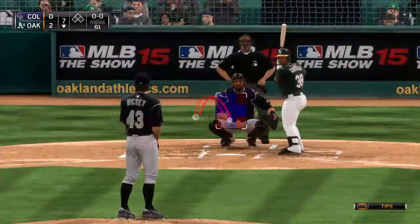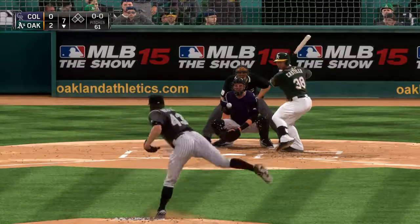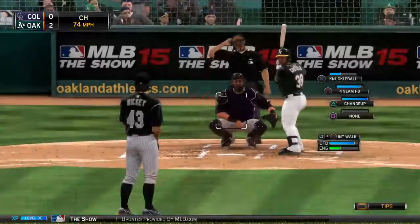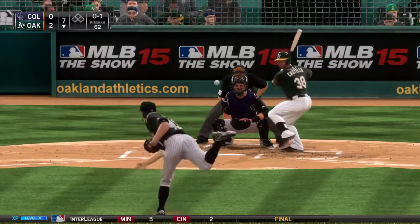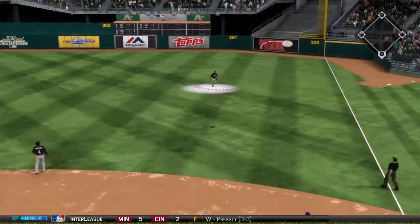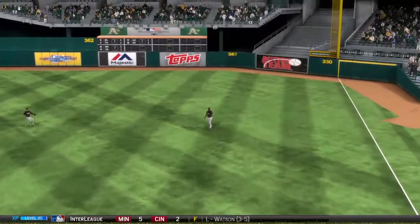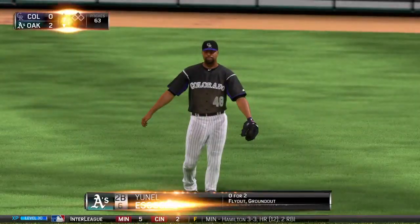Rusney Castillo will stand in. He grounded into a fielder's choice last time. In there, strike 1. Yet again, another first pitch strike. And it's a big reason why he's having the success he is. You establish the count in your favor right away, and it just opens up the door to so many more options going forward. And Hunter will put this one away without much effort for the first out of the inning.